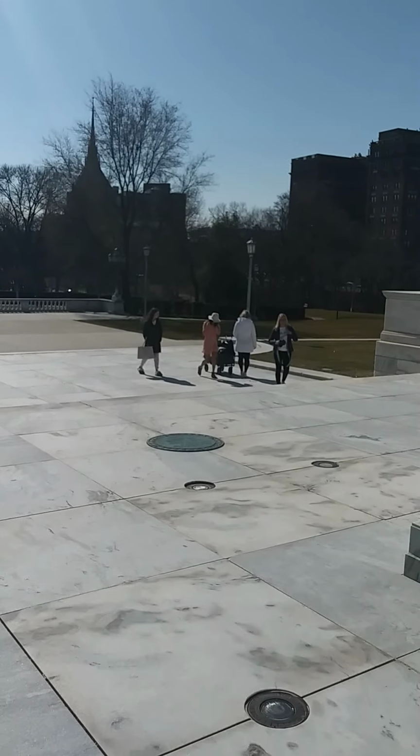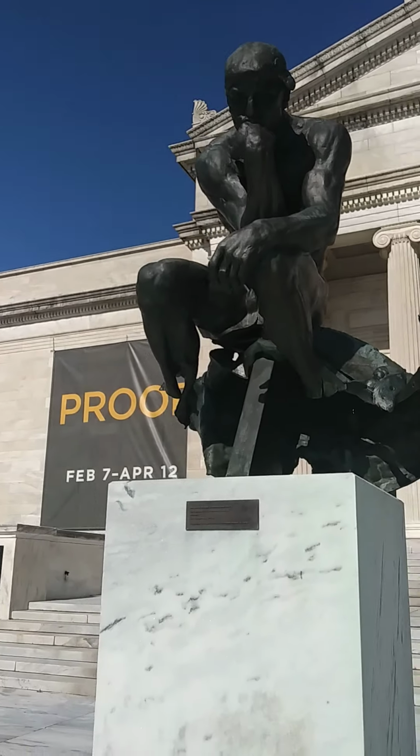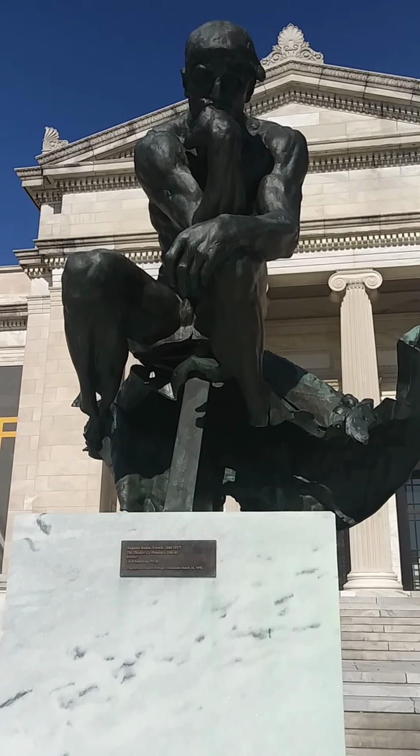Today, I am going to show you something that is ancient at the Cleveland Museum of Art. Please join in. This statue right here is a lot of history. I don't know if you can see it or not, but this is right here.